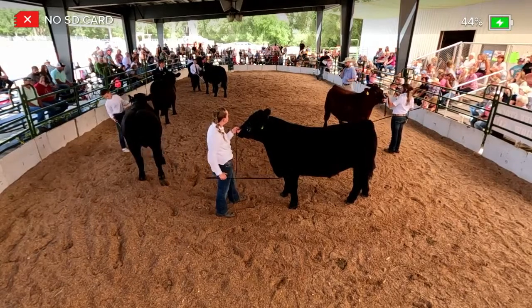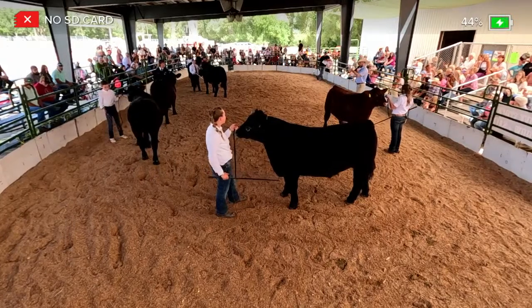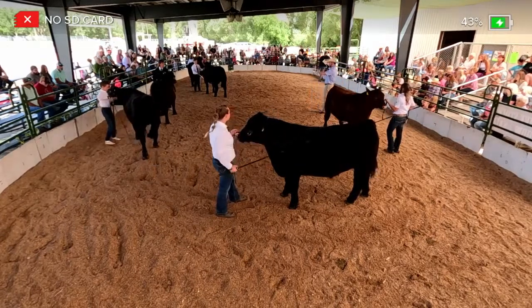He's bigger at the point of his shoulder. He's flatter in his forerib, and that calf wants to come up in his flank ever so slightly. If we could balance that steer up and make him a little more attractive from the side, we might see that steer back. We'll sort to the next one here.